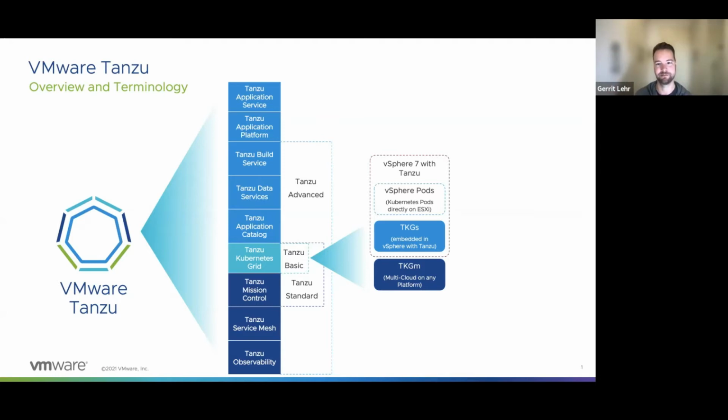Yeah. So just rewind there. What is the major difference between TKGS and vSphere Pods? So in TKGS, we have virtual machines running on vSphere. And in these virtual machines, you have those Kubernetes components like worker nodes and master nodes. And on top of that, on the Kubernetes layer, you run the Kubernetes containers or pods. With vSphere Pods, these container pods run directly on ESXi. They are virtual machines in and of themselves. There is no layer of Kubernetes worker and master nodes in between that.